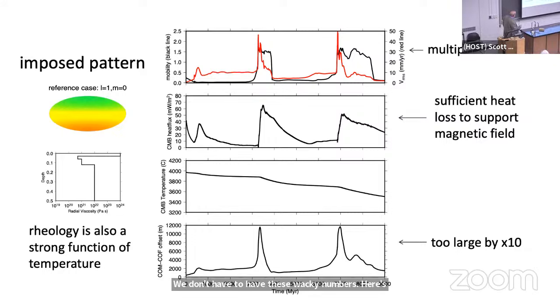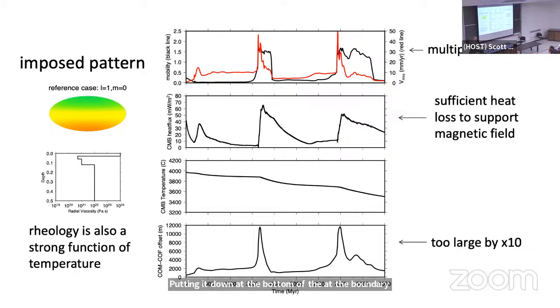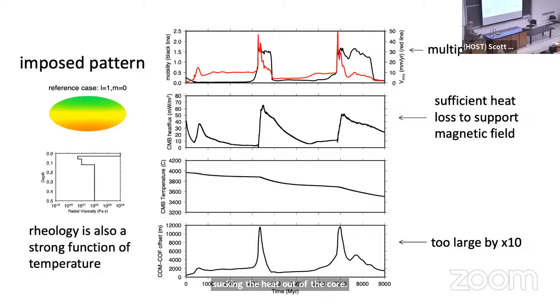Here's the core mantle boundary heat flux. What you can see is every time you go into one of these periods of mobile lid, all of a sudden the heat flow at the core mantle boundary shoots up like crazy. That's because you're basically taking all that cold material and putting it down at the boundary between the mantle and the core, and it's just sucking the heat out of the core, right? This is large enough to drive a dynamo, and you can see that it lasts for over a billion years.